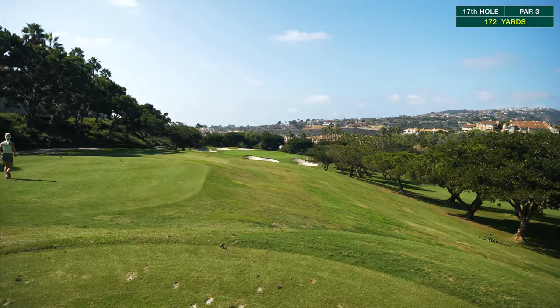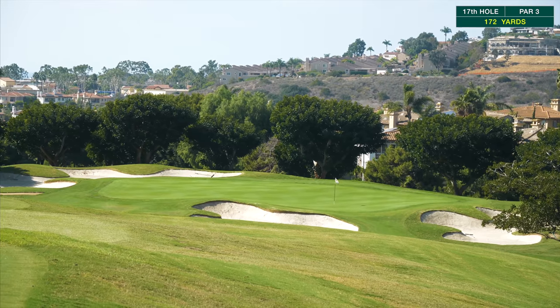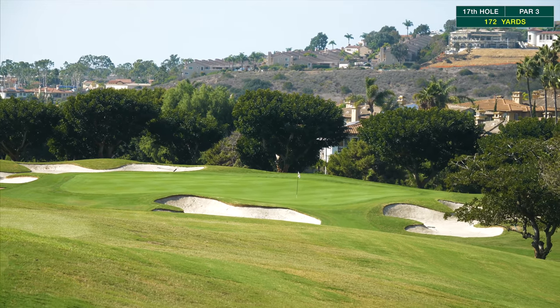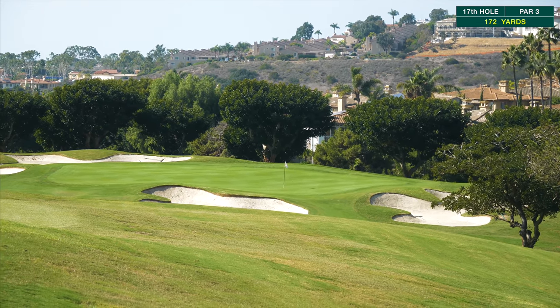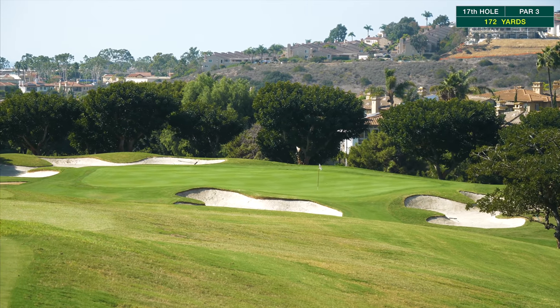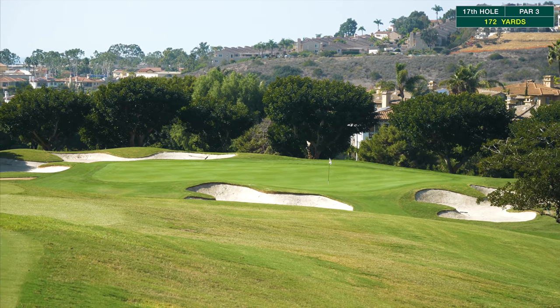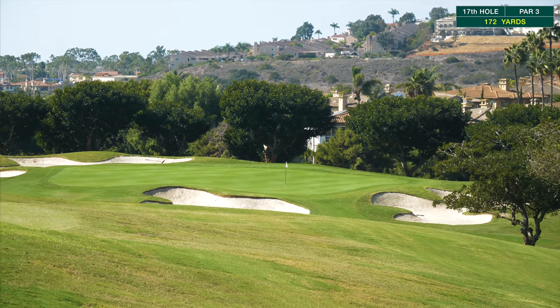All right, really pretty hole here. 172 yard par 3. Obviously going downhill, bunch of bunkers. Pretty much the standard layout out here. Pin's in not too tough of a spot, just kind of right center over there. And it looks like you can go a little bit long, maybe even suck it back. The wind is into us, so it should help us suck it back off that ridge and see if we can get closer.